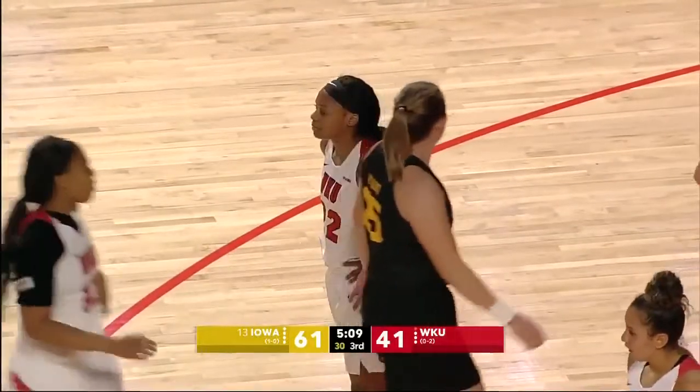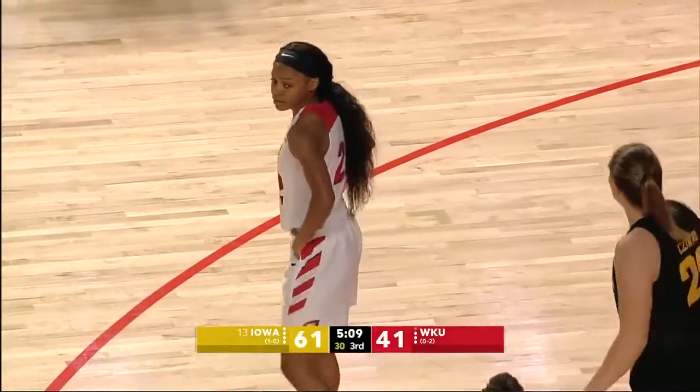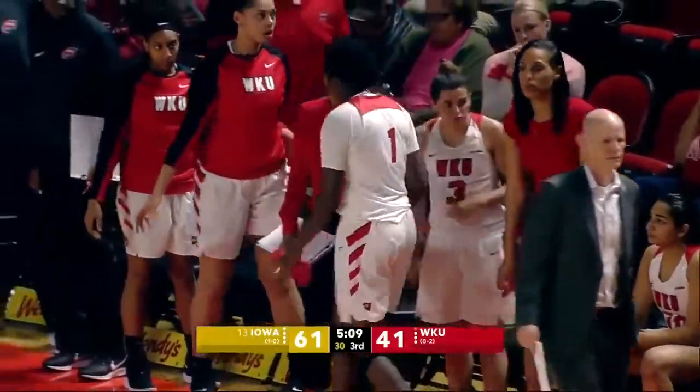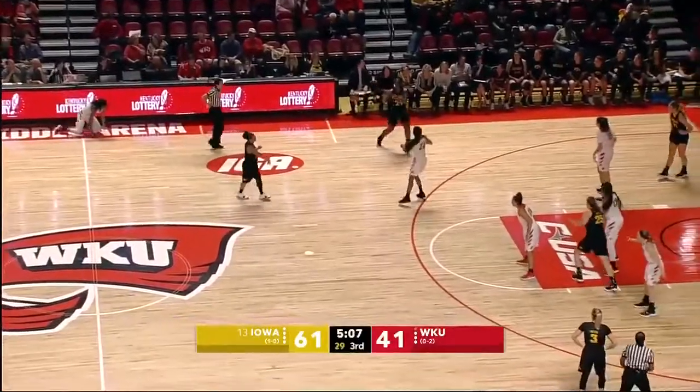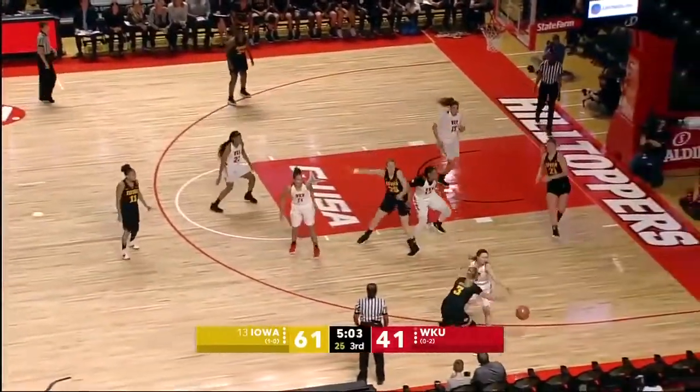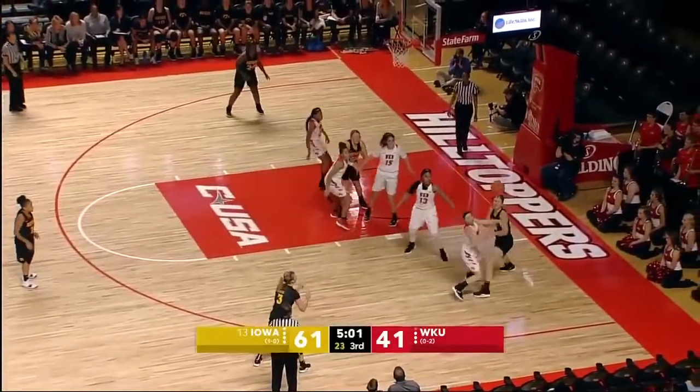Yeah, that time El-Jadawi took off running for the offensive end without securing the basketball. You got to get the basketball. Foul called against Porter, her second, team's third of the quarter. Iowa back with the basketball. Just one team foul on Iowa this quarter.